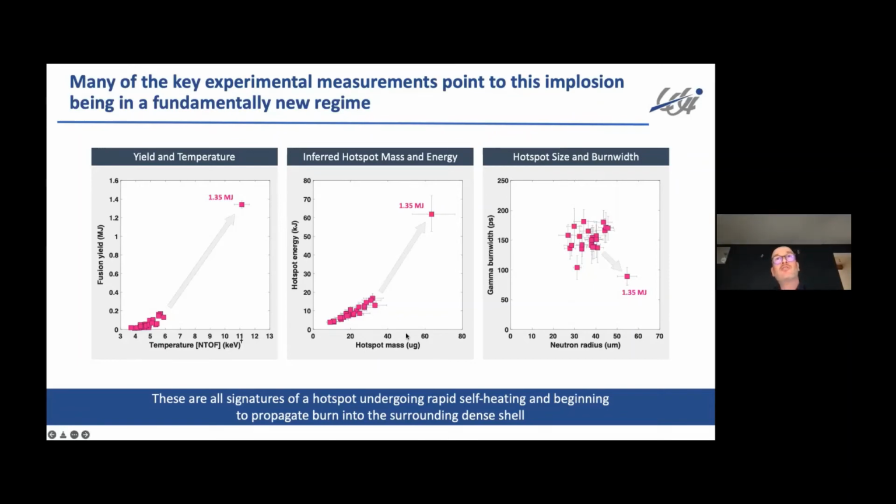Now, which is also what, if you look at the second plot, the inferred hotspot mass and energy, it's the same thing. You can see that the hotspot mass jumped on that shot to above 60 micrograms, which is why you're stopping those alphas, because you have a much denser hotspot.